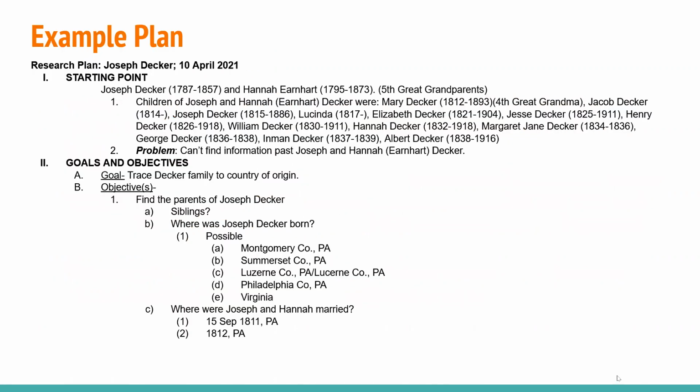Here's the example plan I did. It's actually a plan I have done for one of my great-grandparents. So my starting point is my background information, what I would tell a researcher and who I'm looking for. I'm looking at Joseph Decker and Hannah Earnhardt. They're my 5th great-grandparents. The information I have about them is who their children were. That's basically it. I know some more about Mary Decker because she was my 4th great-grandma, and I found information on her. So hers is a little fuller, but the rest of them are pretty sketchy.